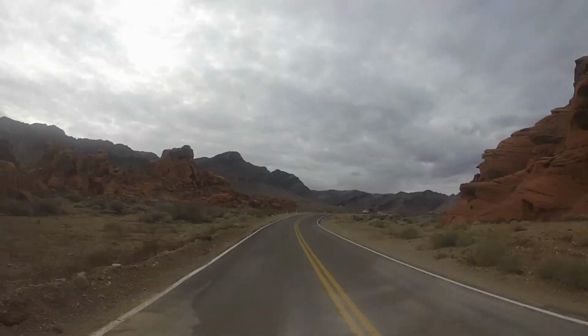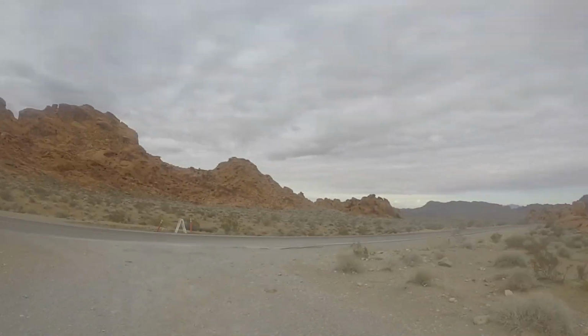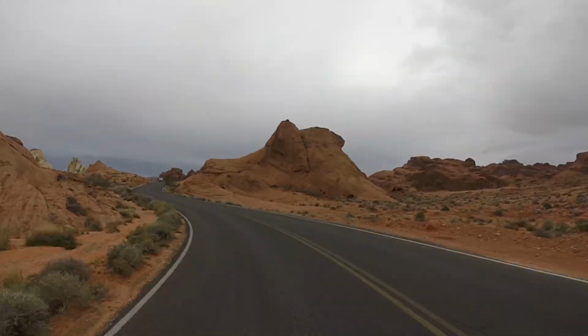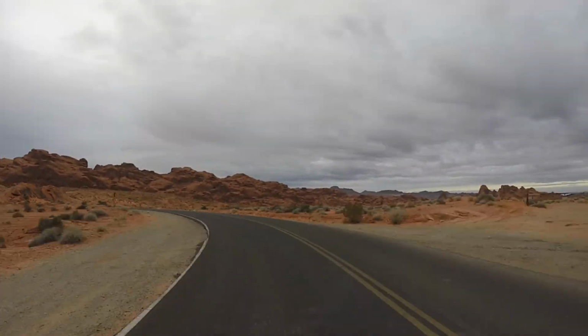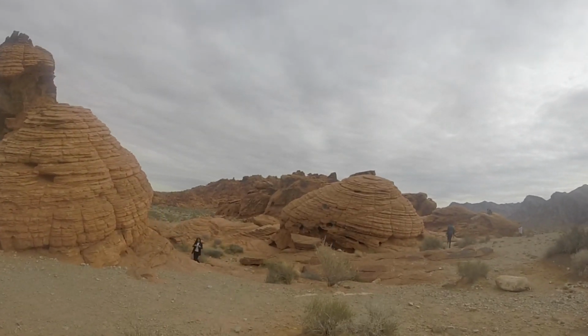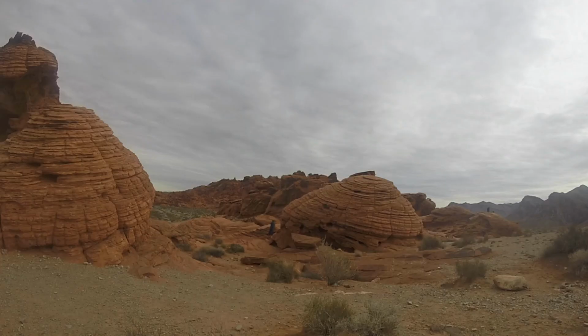I also made sure that I captured the road in my bag while I'm driving inside the park, and it's amazing to watch as I pass by. This is inside the state park where you can find different kinds of rocks that are unique. They are reddish in color.